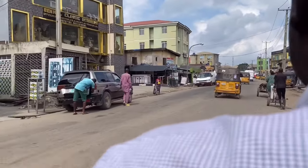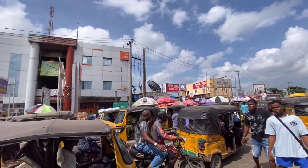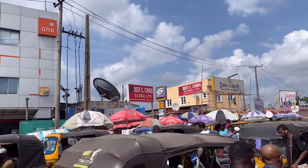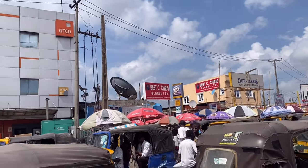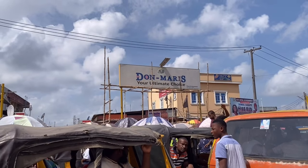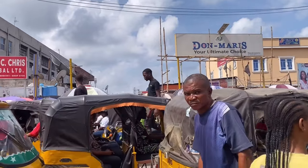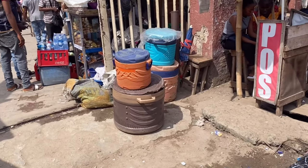Now, irrespective of where you're coming from, tell them you want to stop at GT Bank in Alaba, and that's what you can see. Now after GT Bank, you're going to see this Best Secrets entrance. That's not where you're going in through. You'll be going in through the gate after Best Secrets, and that's where you have this Don Maris. There are so many entrances to this market, but this is just one and it is the easiest one.